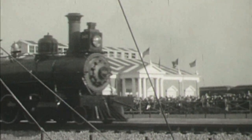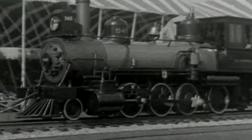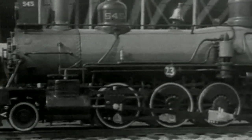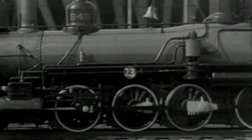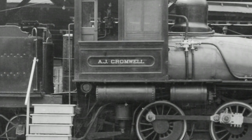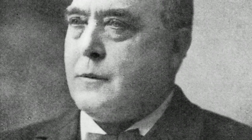The 545 served well into the 1920s until it was retired and preserved by the B&O in 1926 for the railroad's 100th anniversary celebration known as the Fair of the Iron Horse. During the fair, the 545 was renamed A.J. Cromwell in honor of Andrew J. Cromwell, the B&O Superintendent of Motor Power, when the locomotive was built.